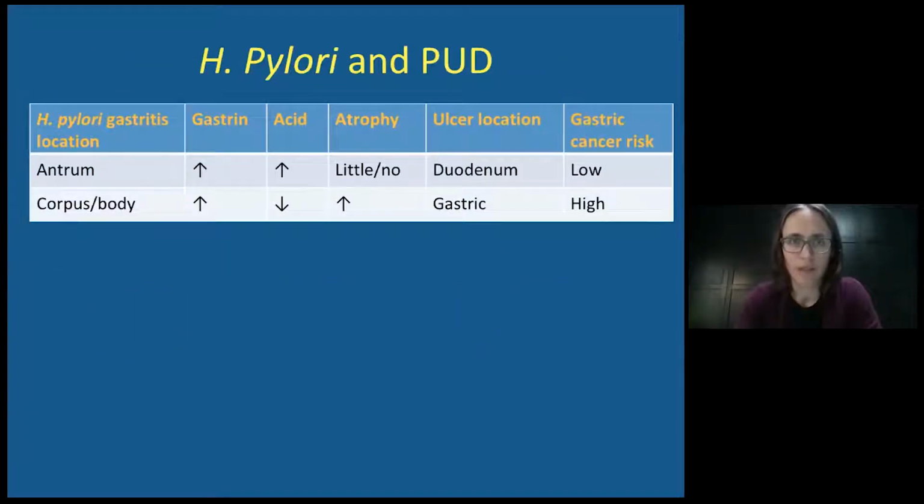There are several things to note about the association between H. pylori and peptic ulcer disease. First, the location of the H. pylori in the stomach impacts the location of peptic ulcer disease and the risk for gastric cancer. When H. pylori involves the antrum, which is the lower part of the stomach, this results in increased gastrin level, which then causes increased acid levels.